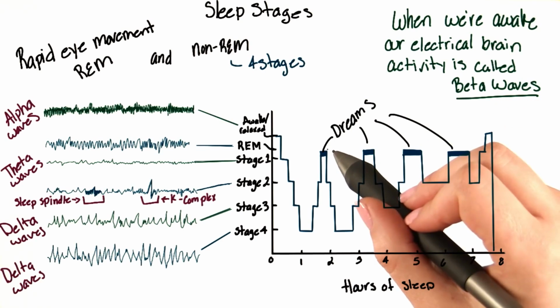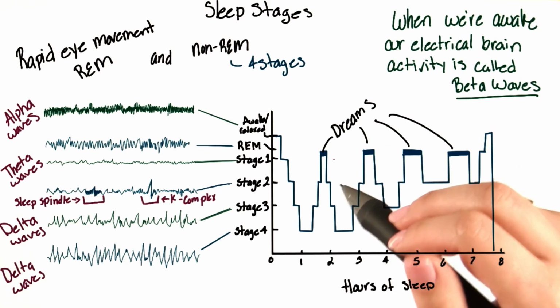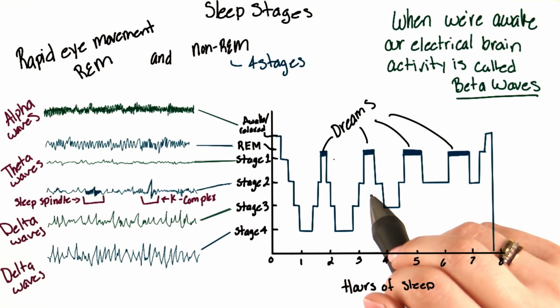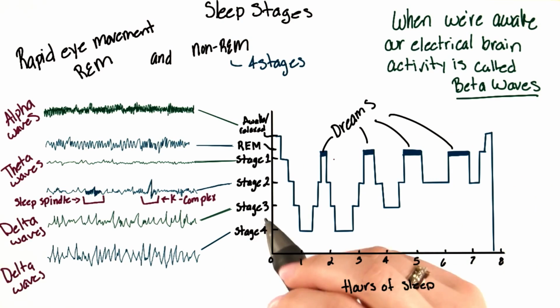Now it's interesting to note that during REM sleep, we actually lose muscle tone. This may actually help to prevent us from acting out some of our dreams. Now perhaps you've had a dream where you were running from someone. It would be hazardous if our brain actually allowed us to engage in these activities.